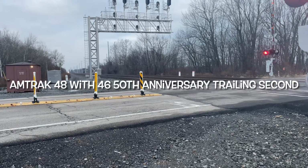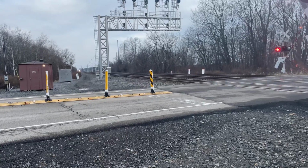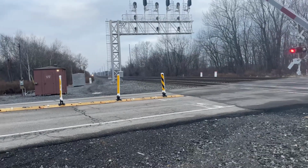Alright, we got an Amtrak eastbound train coming down on the line. We are at Bayview Road in Hamburg, New York at the CSX Buffalo Terminal Division.